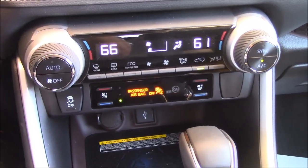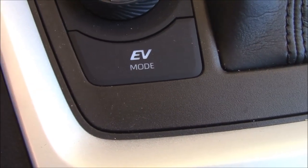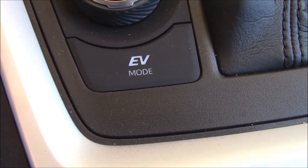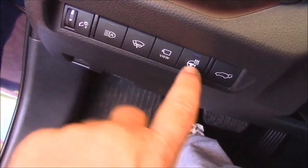The climate control system, very simple to use. In EV mode for driving on purely electric, although I haven't tried it and probably never will. And some nice large controls down here under the dash.